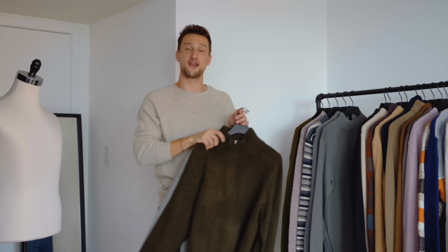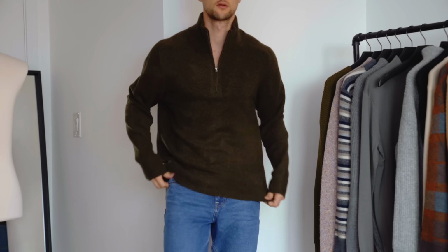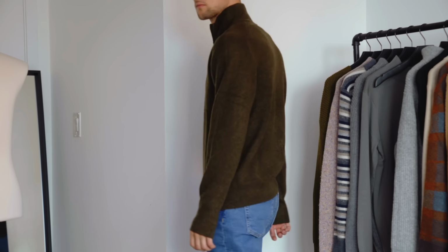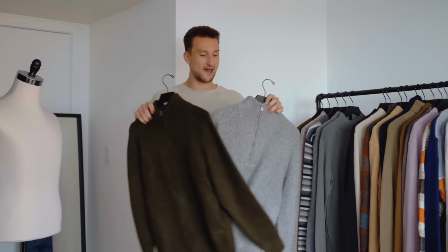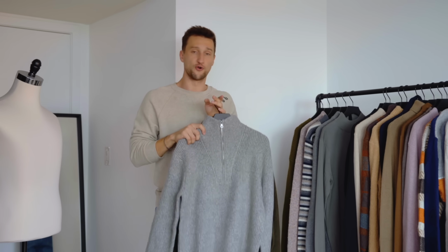This one you should have seen by now if you follow this channel and you see my videos regularly. This is from Uniqlo's J.W. Anderson collaboration collection in a beautiful green wool color. Absolutely love this piece. It's a bit more relaxed fit than the first two that we saw. And then this one I just added very recently. It's like the most fashiony of the four that we looked at today.